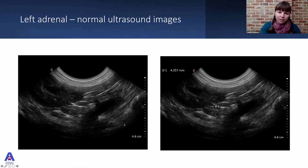And again, in stills, we have this aorta with the renal artery curving off and the left adrenal gland just here. And we've got the cranial pole up this end and the caudal pole down here. And this is the same image, but just showing you where to measure. So you measure the thickness of this caudal pole. And as long as we've got the probe in a longitudinal view, pointing cranial, caudal, then we can see that this is the cranial pole and this is the caudal pole.